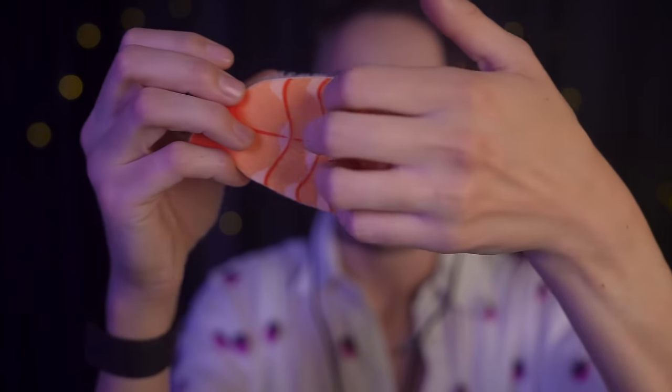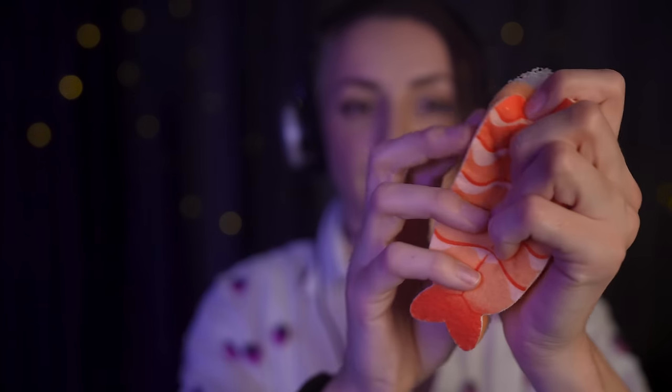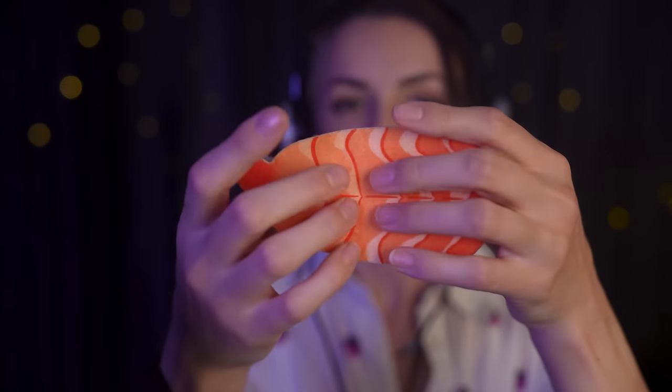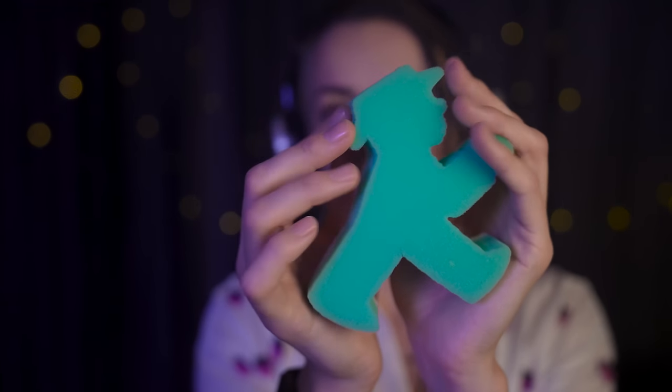Sushi sponge, Ampoule sponge. Both have a soft side and a rough. Sushi, Ampoule. Three, two, one, choose. Great.